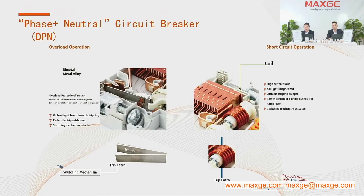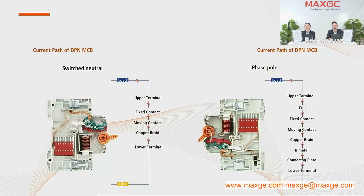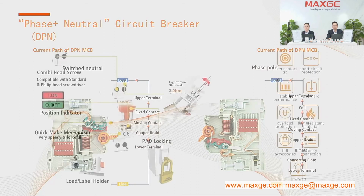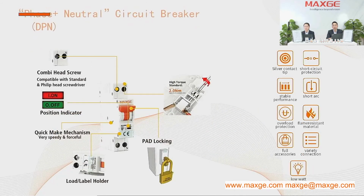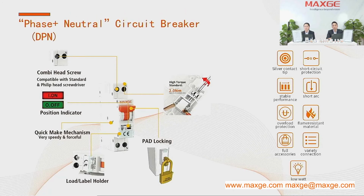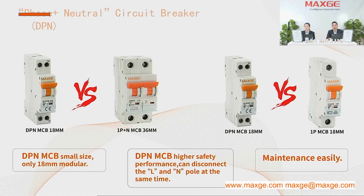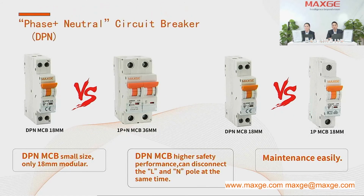Face side design is similar to normal MCB, but the special design is switched neutral parts. Compared with one pole and neutral normal MCB, DPN have same size with only 18 millimeter. Compared with one pole MCB, DPN has higher safety performance, can disconnect the line and the neutral pole at the same time. Also, it will be maintained easily.